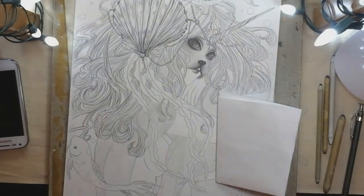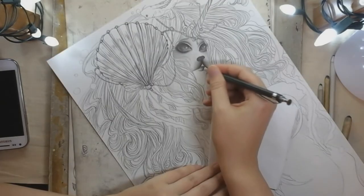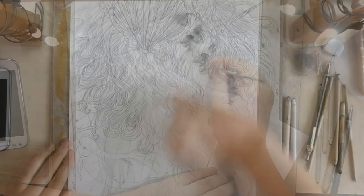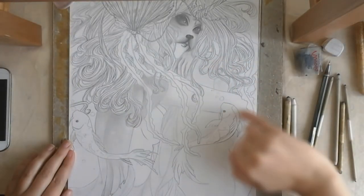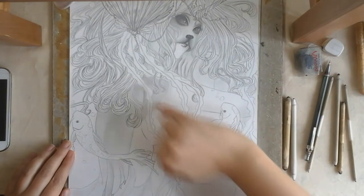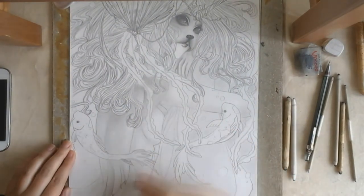Now, Selkies don't normally have a unicorn type feature on them. They're very seal-like. Their coats, that's what they are. They're seal coats, essentially. I just wanted to add the unicorn horn for a little touch of whimsical fun. And as you see, I put a very large shell in her hair. I hope everything looks like it's floating, like she's underwater. That was my hope.